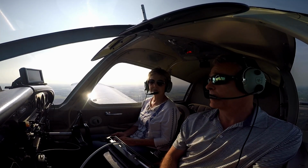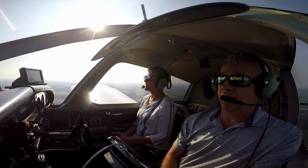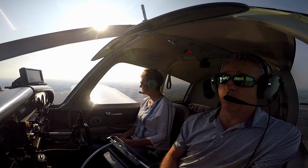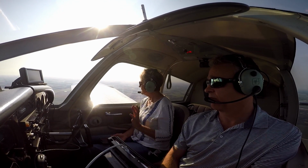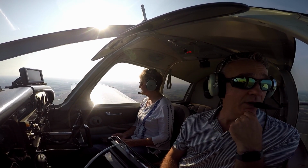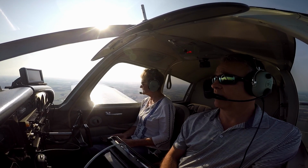So anyways, you want to fly without the headwind. If we had a good tailwind up at a higher altitude, like coming home, I'll probably go a little higher on the way home to take advantage of the tailwind. It'll move us faster, we'll burn less fuel, we'll get back quicker.